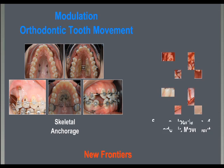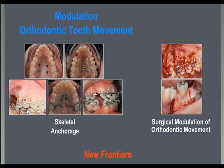On the other side, we have periodontal surgery on teeth to move, called corticotomies, with a reduction of the resistance to movement, reduction or elimination of periodontal damage in risky tooth movements, and also an improvement of the final periodontal health of the teeth orthodontically moved, and a possible acceleration of orthodontic tooth movement.